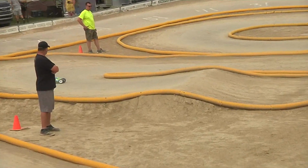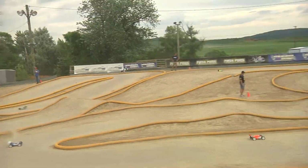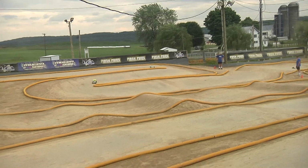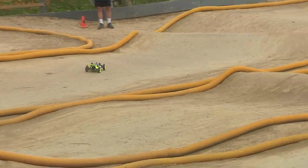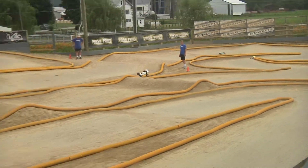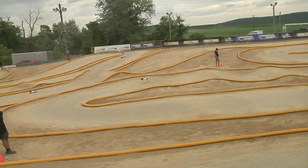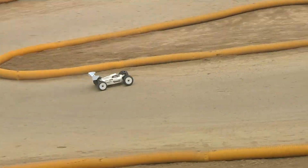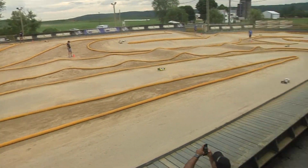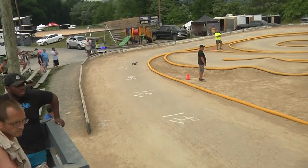Zachary and Colin battle for 5th and 6th. They're only separated by 1 second. Harvey, Nipple, Colton in 8. And Thomas is battling, definitely closer to Greg. Thomas is going to hit the pipe a little. Greg down the front straight.